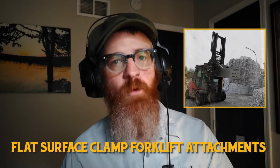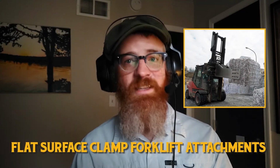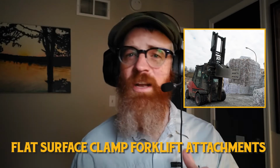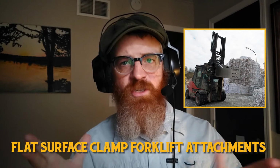Flat surface clamp forklift attachments. Very similar to paper roll clamp attachments, flat surface clamp forklift attachments are useful in moving items with flat surfaces, such as washing machines, clothing dryers, stoves, refrigerators, and other appliances.